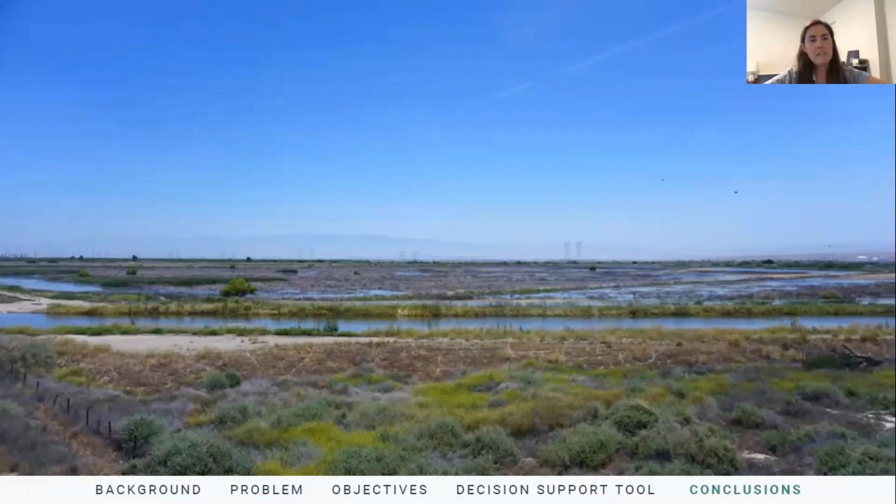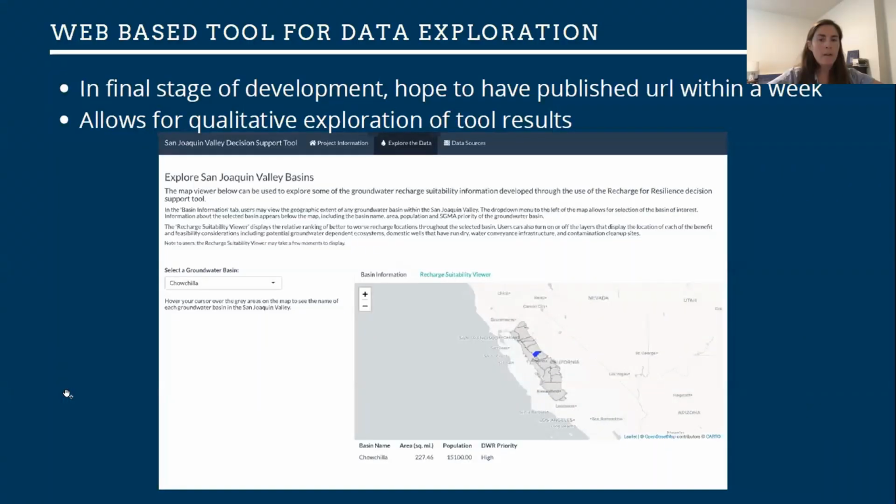Thanks, Jenny. So I'm going to begin by walking through our web-based data visualization tool. We created this app in RStudio and are in the last stages of finalizing. So we hope to post the URL to our website in about a week for both the Sacramento and San Joaquin valleys. This app provides a qualitative exploration of some of our tool results.